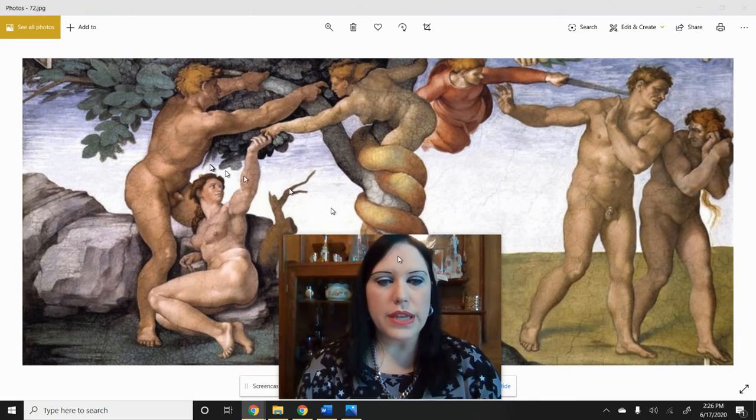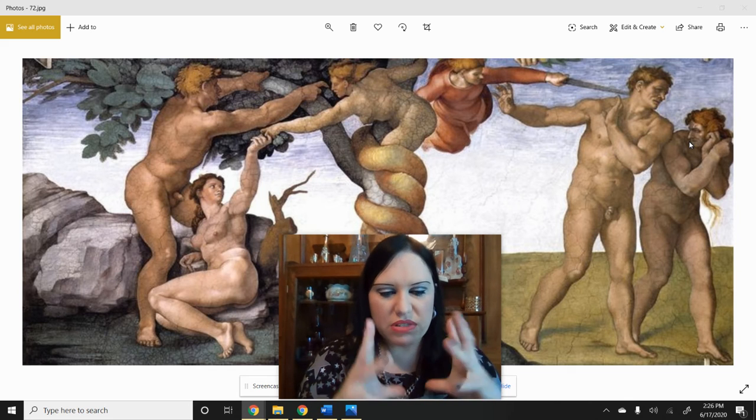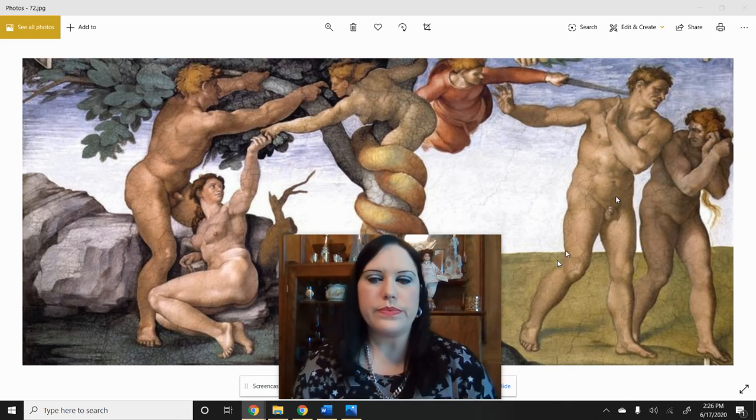And look, they look all nice and pretty. And now they've experienced knowledge and sin and stuff, I think they look like witchy.